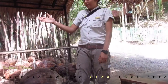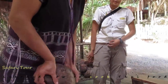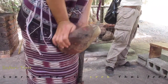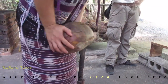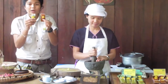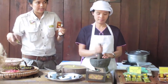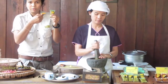And after this, the lady, she show you how to do it. On the traditional machine, the local machine. Easy, right? But not easy. She very strong. And two of this one, why it have different color? It got different color. We put everything same, same ingredient, but the green one, no turmeric.